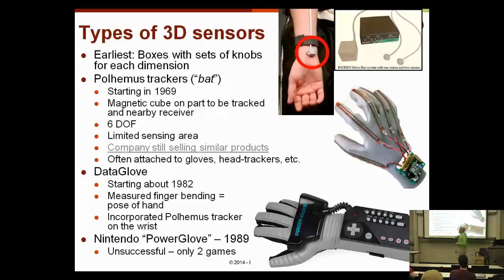The next one is a Polhemus sensor. It's a really old company. It started in 1969 already with 3D trackers. So amazingly, it's still in existence with the same name. Almost everything in computers has gone out of business or changed names or been bought out by somebody else. But Polhemus is still there, and they're still selling products that are quite similar to these original old trackers.